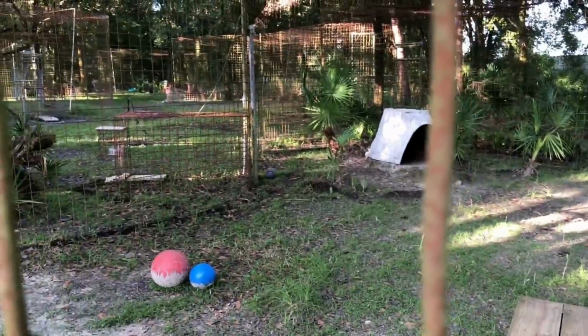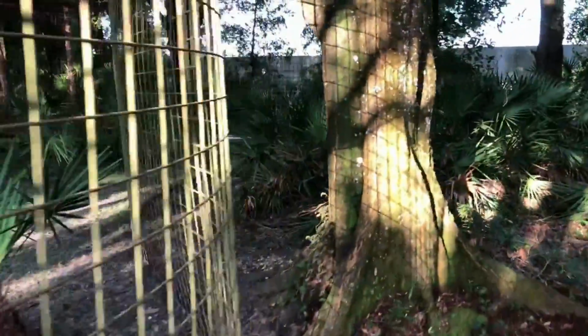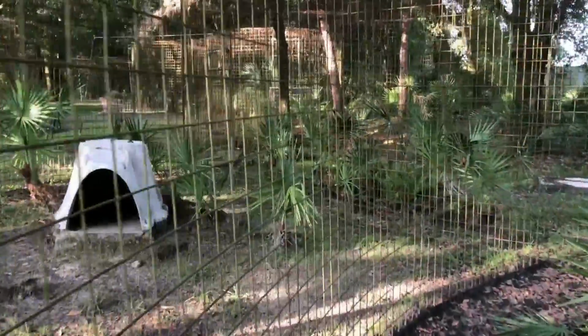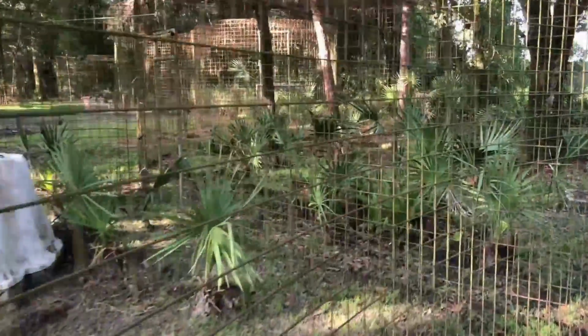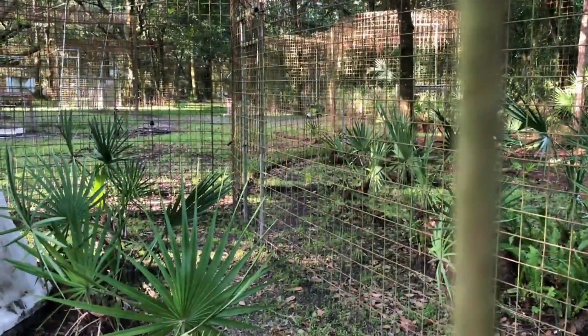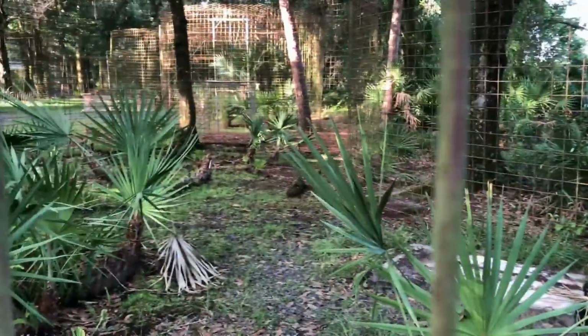We have that one closed because he has so much space that we're actually filling every other water bowl for Aries. Because we know he's not gonna drink out of every single one of them, so we make sure he gets one in every other. So there's another door right over there, which would lead him back to this big section. And it goes all the way through.